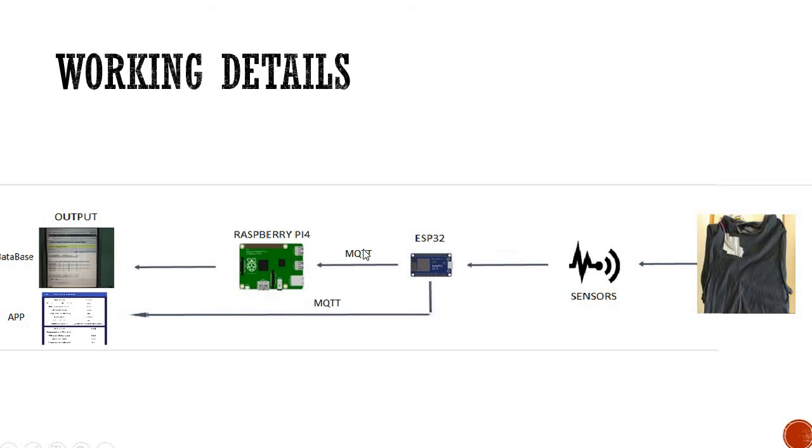Here we are using the Message Queuing Telemetry Transport protocol. It is a lightweight protocol, lightweight in the sense, in layman's language, that even if the internet bandwidth is low in remote areas, the values can still be transferred to the central server. It does not require much internet bandwidth. The data is sent to a central server. Here we have used a Raspberry Pi, and the output will be displayed in the database as well as the application.